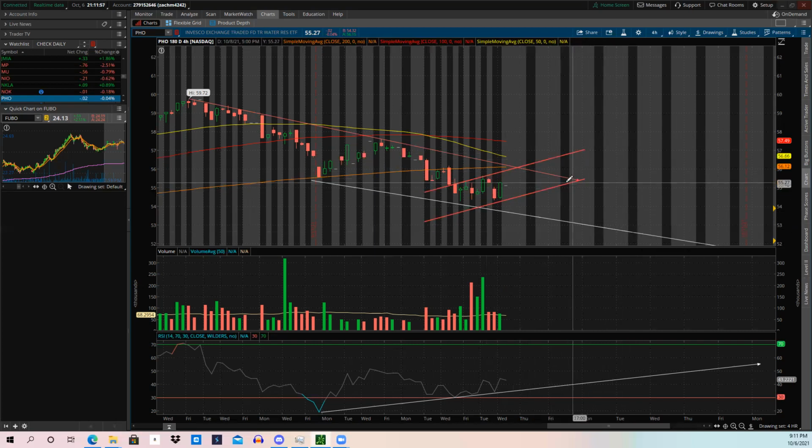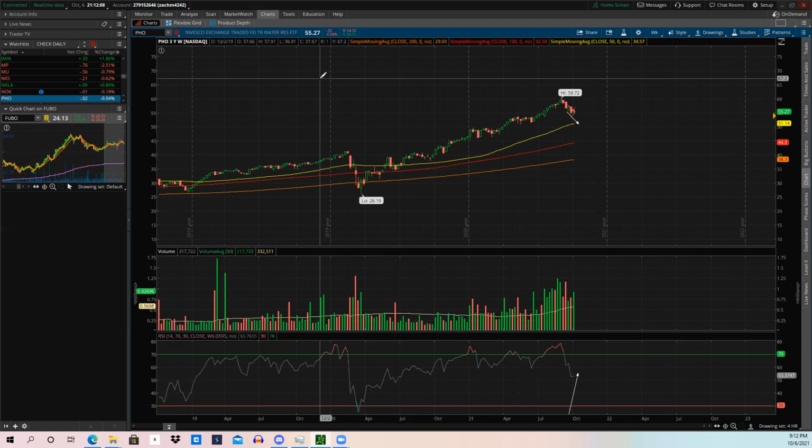or you could wait for validation of a breakout below this channel and confirmation of this inverse cup and handle pattern. So there's two different ways right there. I just gave you guys how to make money on ticker symbol PHO. You can make money on it in 5 years, or you can make money on it within the next week with the breakdown I just gave you guys, either trading options or investing long-term with shares.